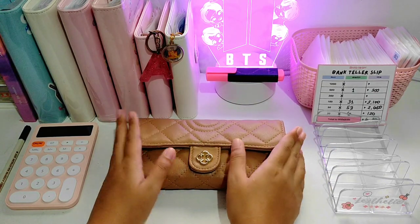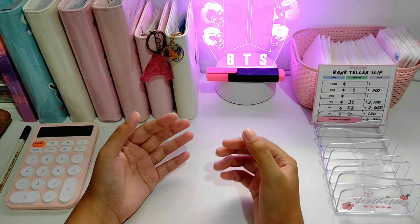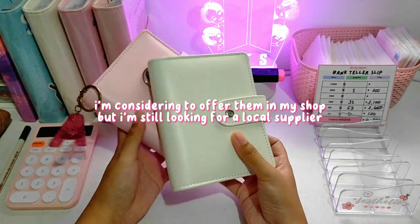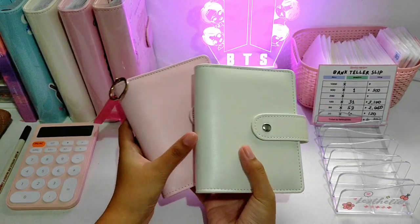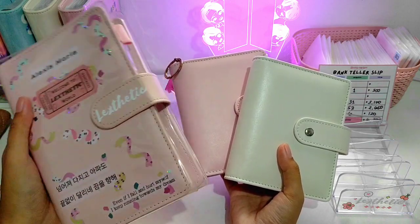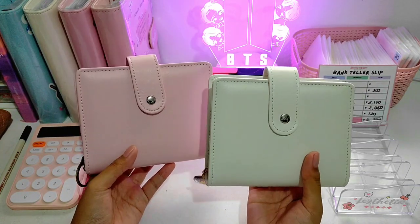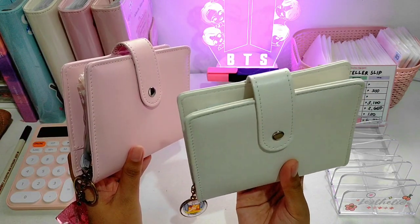So, before I start, I want to introduce to you guys my new binders that I bought online. So, I changed my fabric binders into leather ones. I am just in love with these guys. They are so cute. They are similar to my synthetic leather binders, which I offer in my shop. I really wanted small ones because they are so cute, guys. They really look like wallets. So, this is my cash wallet and this is our couple binder.